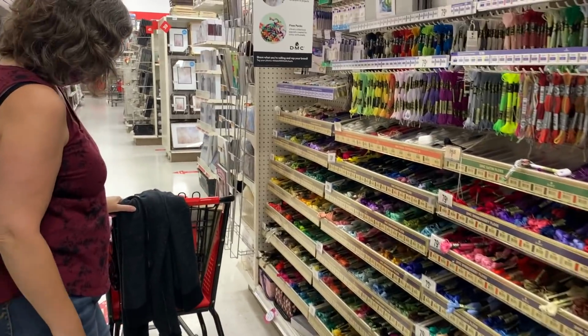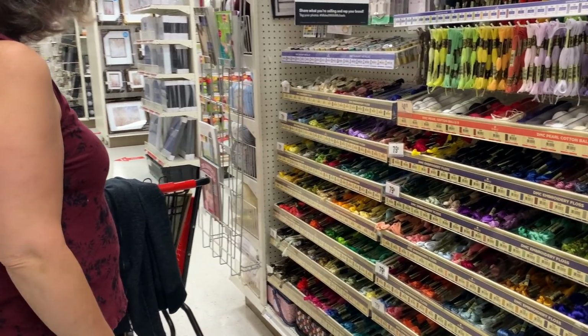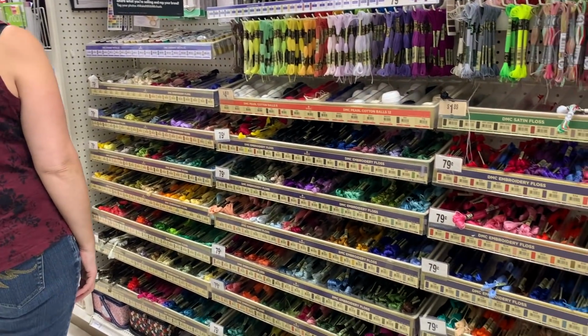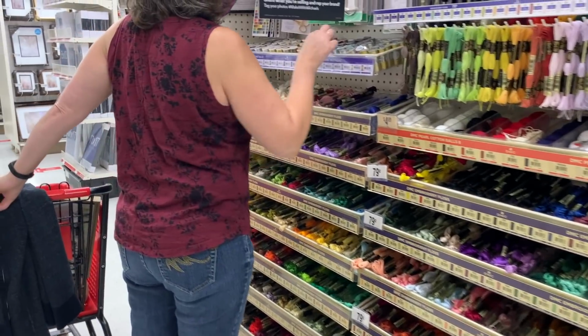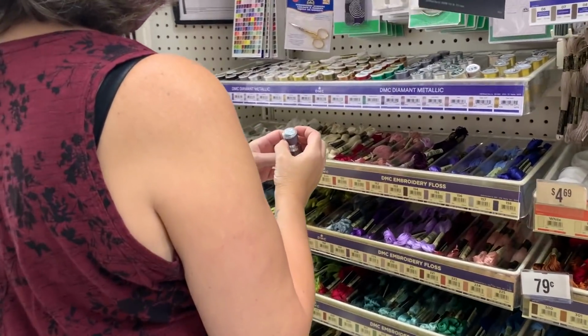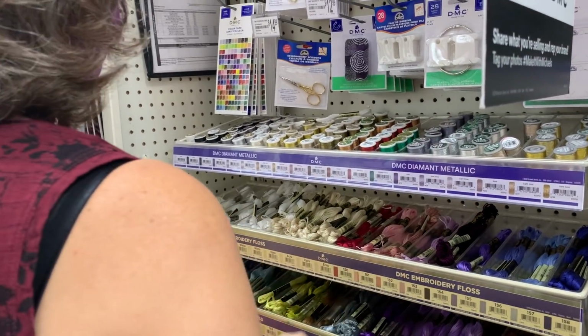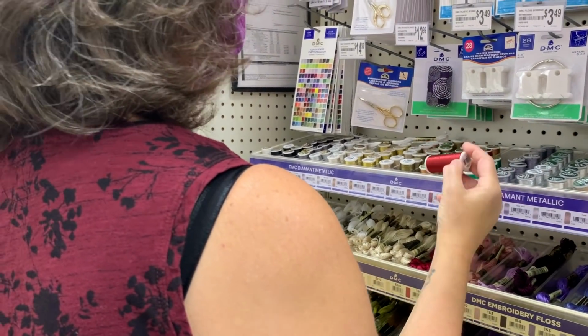Anything exciting? It's always exciting. So many colors. It's all exciting. Oh, that's fancy. Oh, metallic. Cool. I can't wait to stitch something Christmassy.